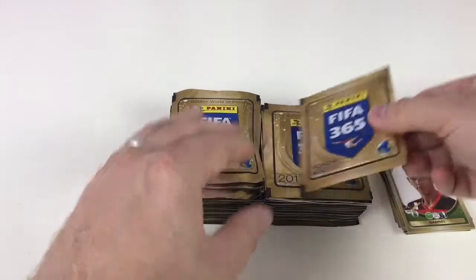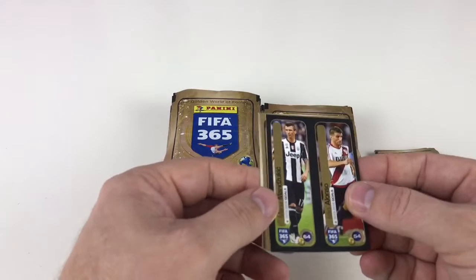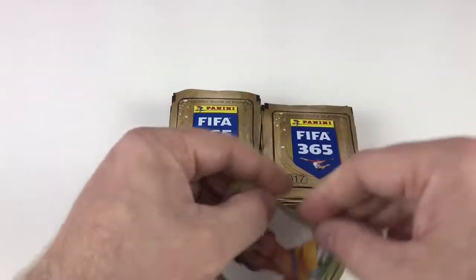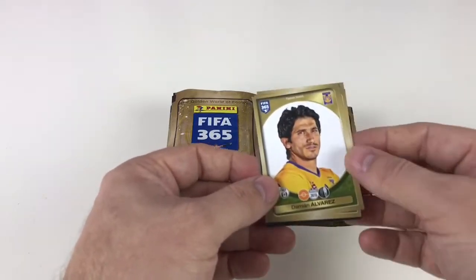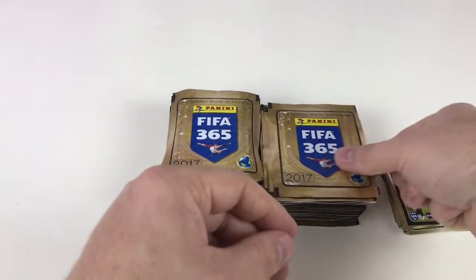Now what I'm going to do, I'm not going to read out all of the stickers because there are so many of them, but we'll highlight any good ones. Oh, that's cool. Jürgen Damm, Damian Alvarez, Leon Goretzka, and then a cool twin sticker there.